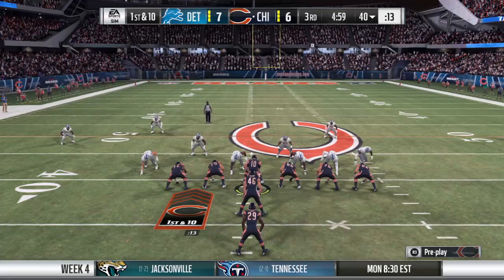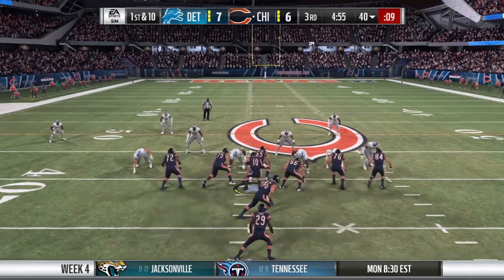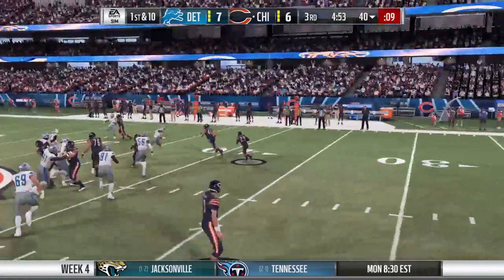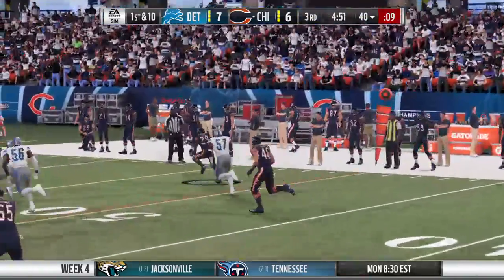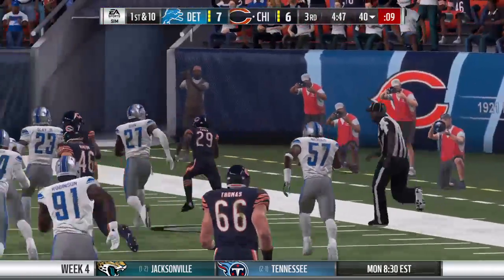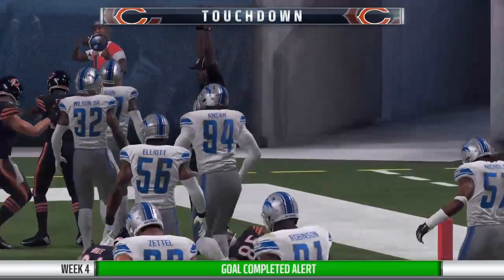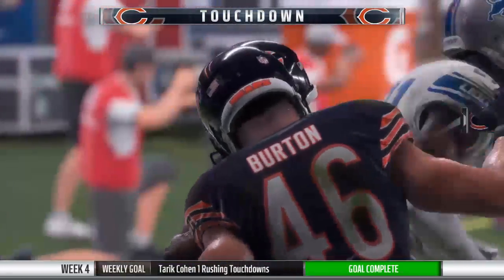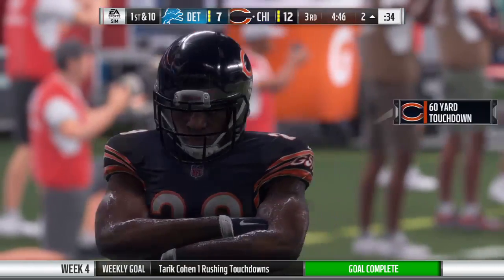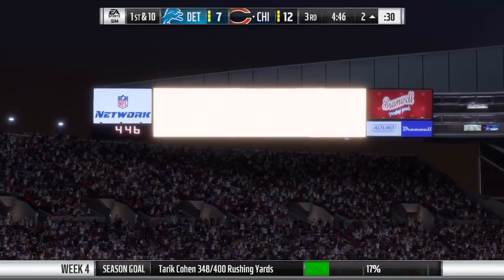Let's go! Blue 90! Blue 90! Now they'll run it on the toss. And some room to maneuver. It's a foot race. Touchdown, Chicago. A big play there. His 4th touchdown on the year. And the Bears are in for 6.